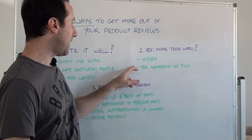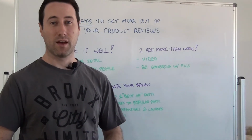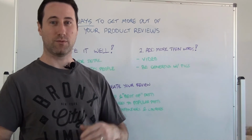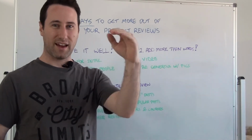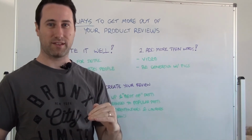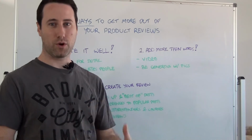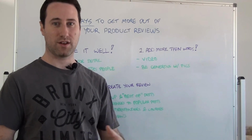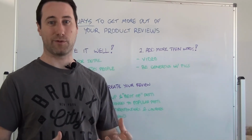The second tip I have here is be really generous with your pitches throughout your articles. When people come into your article, what they're actually doing is their eyes kind of saccade over the main points, and they hit on certain things down the article. They'll probably scroll through, and the more pitches you have, the more it breaks it up, and the more you get a chance to tell your story in your product review a different way.